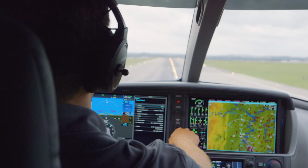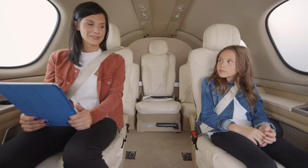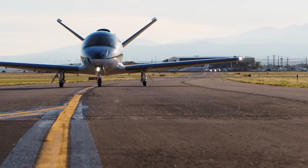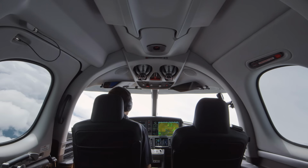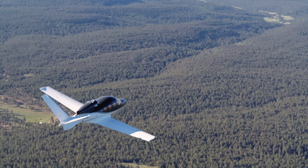One thing that every pilot and passenger is looking for every time they hop into an aircraft is something that makes them feel safe. We had this amazing opportunity to get our hands on our field demonstration aircraft, and I want to take you along and show you this amazing game-changing technology that we call Safe Return Emergency Autoland System.